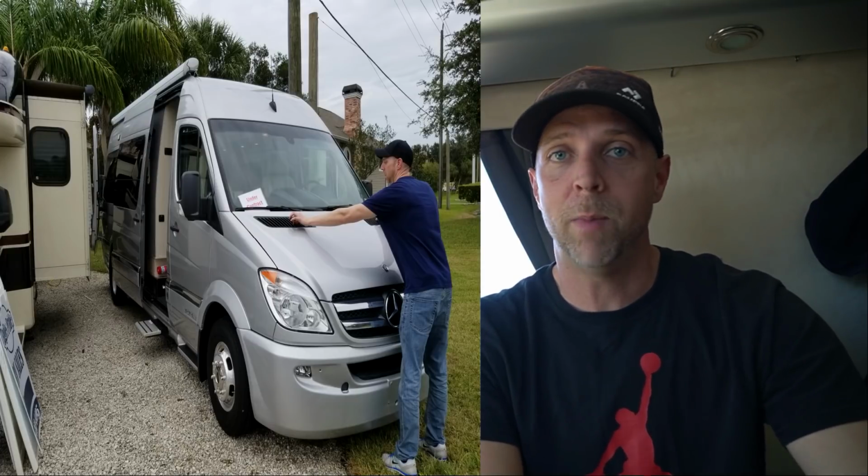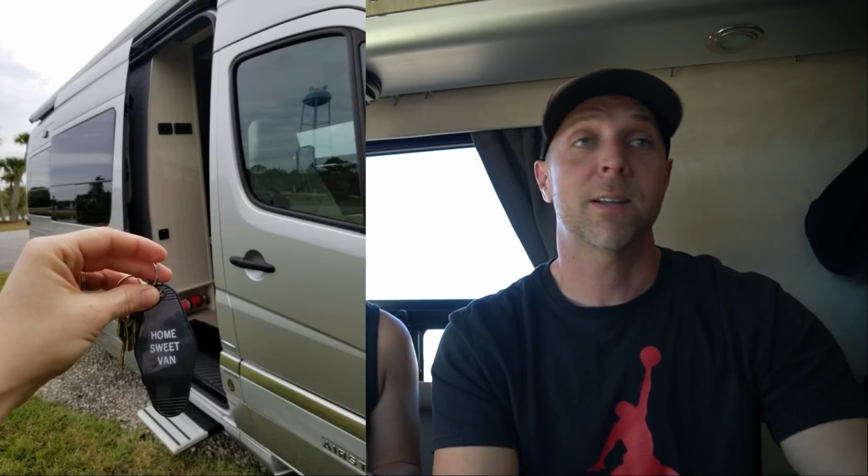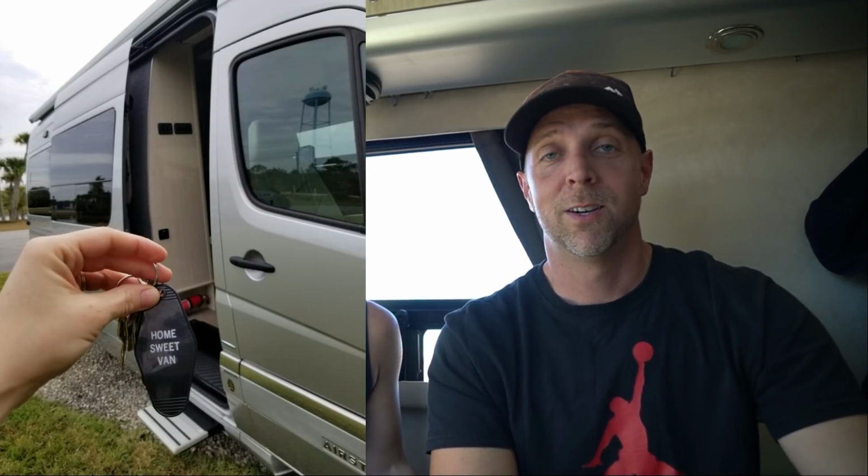It had very low mileage. I think it was 24,000 miles at the time. And, based on the pictures, the interior looked like it was hardly ever used. So based on all that, we felt comfortable taking the plunge and going down and looking at it and making sure it was the perfect unit for us.